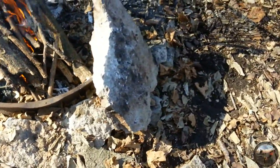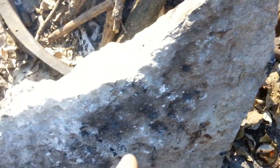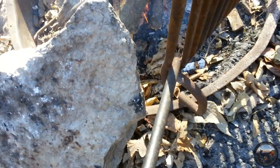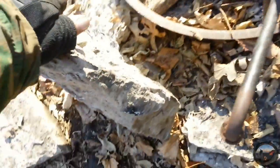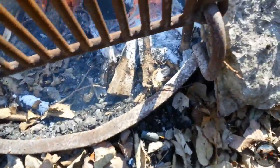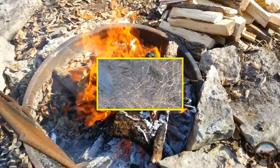I want to use this big rock. I'm going to try to flip it, but see them cracks right there? This thing might explode when I flip it over. Let's see what happens. But I want to use this for my cooking surface. Yeah, came apart a little bit, but not too bad. I think I can work with that. Oh yeah, we're starting to get a good bed of coals.